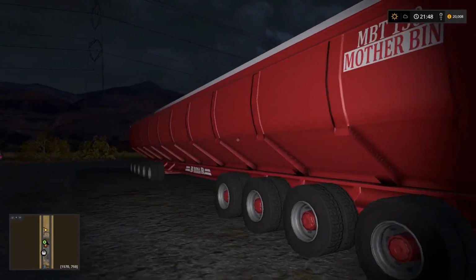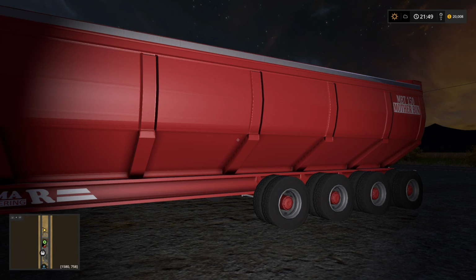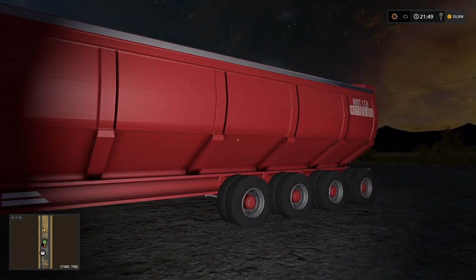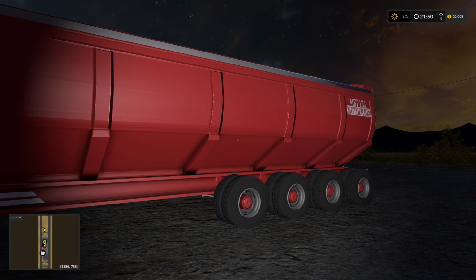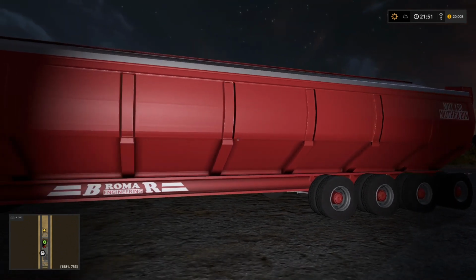Now the reason I bought two is because, you know, I'm playing on my own, so it's going to be hard to run two combines and keep them unloaded at all times. So the plan is run chasers. Run a chaser and shuttle between the two combines as they're running up the field, and then unload into the mother bin at the end of the field, turn the combines around, send them back down, shuttle down alongside them both, and then empty the auger into a mother bin at the other end of the field, and rinse and repeat until the field is done.